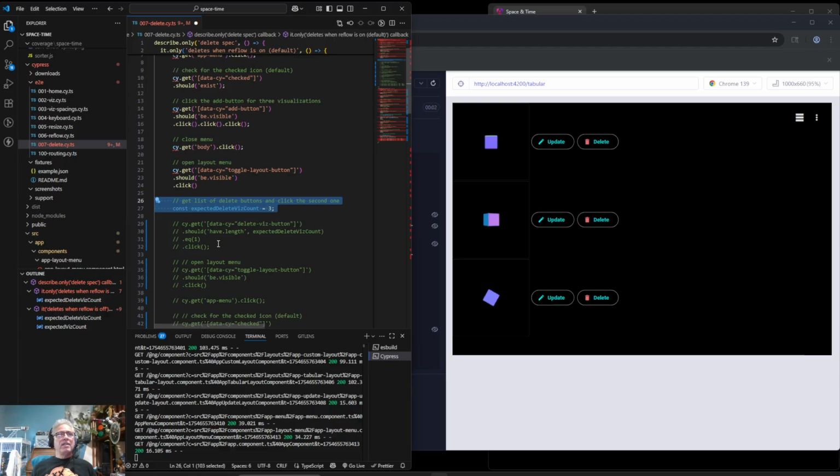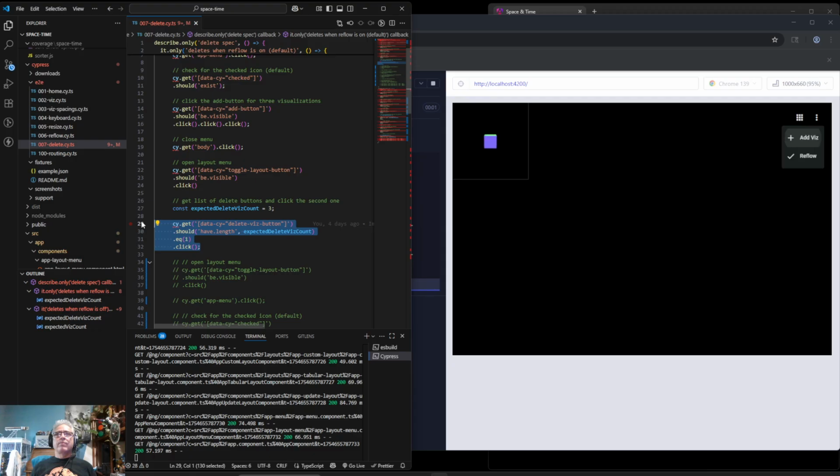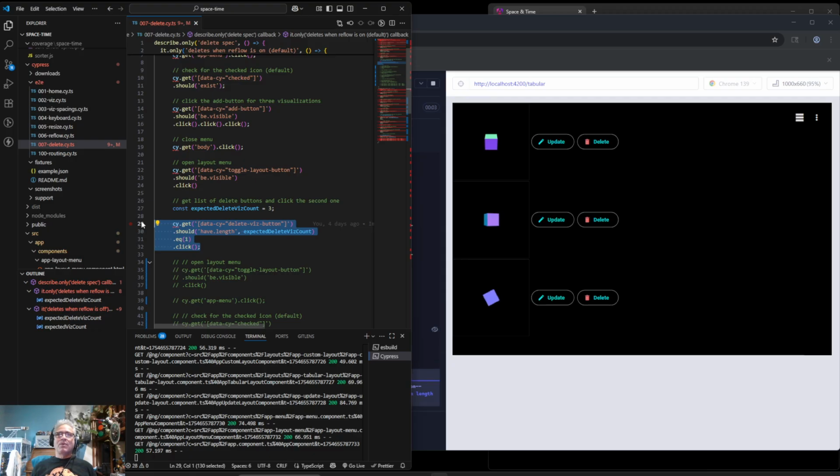And then this gets the delete button, and we're expecting to have 3 of them. And then it finds the one where it's equal to 1, which is probably the middle, and then it clicks it. So let's see if that worked. If that doesn't work, that's a problem because we were able to. Yeah, it's not working.